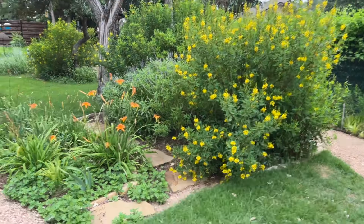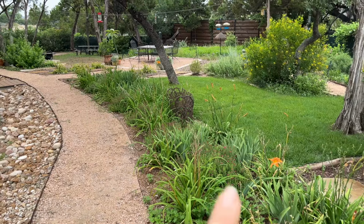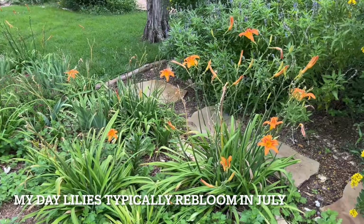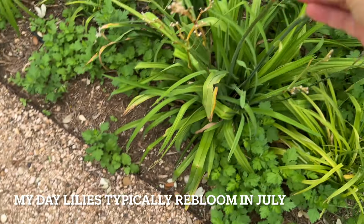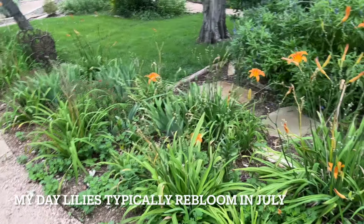And the last of my daylilies are still looking fabulous. But as we look down the row here, all of the rest of them are spent. And so I will be coming through with my clippers and taking off all of these stalks that are finished blooming. I'm going to cut them all the way down to the base, and I'm going to encourage them to bloom again.